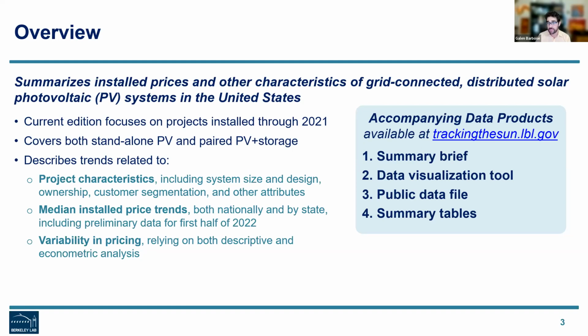The box on the right-hand side just mentions some of the other accompanying data products that we issue along with the report. So those include a narrative summary brief. The report itself is a PowerPoint deck, not all too different from the slides that I'll be presenting here today. We also have a data visualization tool that allows users to play with the data themselves and cut it in different ways beyond what we're able to do within the report.